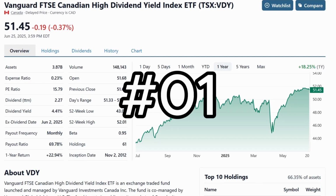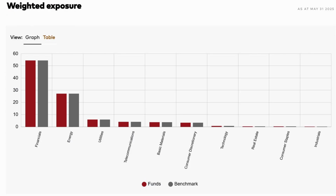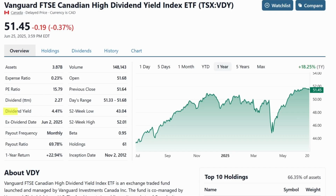And finally, at number 1, we have Vanguard FTSE Canadian High Dividend Yield Index ETF, ticker VDY. This ETF is a favorite among income investors for simplicity and reliability. It holds over 50 high-yield Canadian stocks, heavily weighted in financials and energy. The yield is 4.41% paid monthly, and the expense ratio is just 0.23%. With AUM of $3.87 billion, it is one of the most trusted and efficient dividend ETFs in Canada. If you want one fund to build a solid dividend income base, VDY checks almost every box.